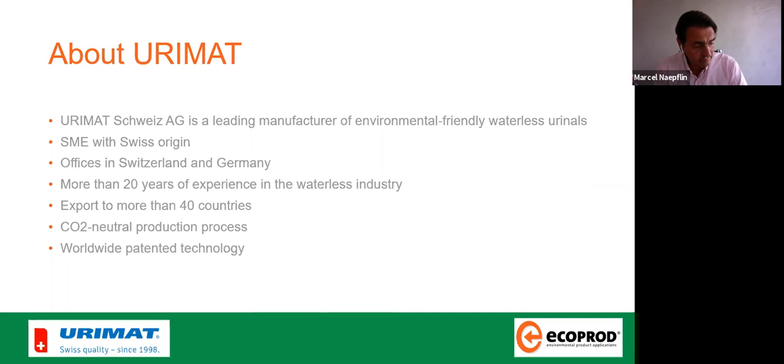Our company, Urimat Schweiz AG, is a leading manufacturer of eco-friendly and waterless urinals. We do development, construction, marketing, and sales all out of Switzerland in Zurich. Our waterless urinals have become widely accepted and ensure perfect hygiene and environmental protection in thousands of men's toilets around the world. Our company is a small and medium-sized company with Swiss origin. We have offices in Switzerland and Germany. As said, we are more than 20 years in the business, so we have a lot of experience in this field. We export our products to more than 40 countries.